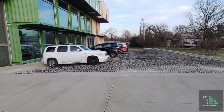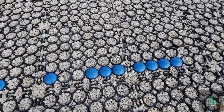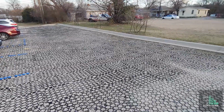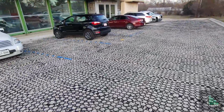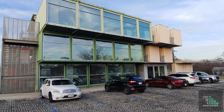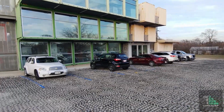And they also put the paving for the parking as a plastic system that interlocks with each other. It's called TrueGrid, and these little nodes here are what they use to designate where the parking spots are. And then they fill it all with gravel in between, which allows this area to be permeable. In your town, you might find that to be really advantageous because they may limit how much square footage you can have in your building because of the impermeable space flooring. So this might actually help on increasing the size of your designed building.